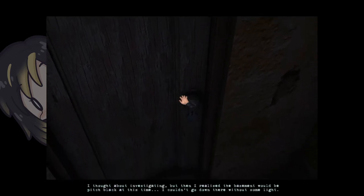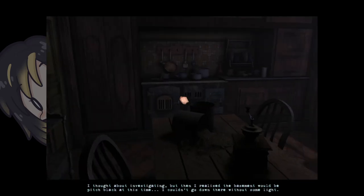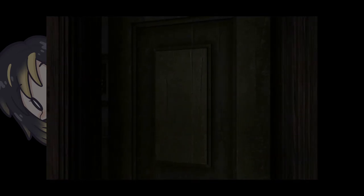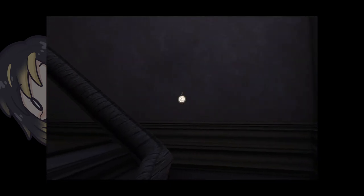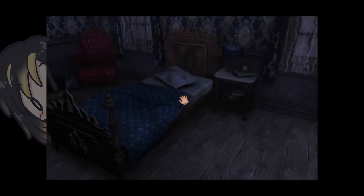Thought about the basement, but then I realized it would be pitch black at this time. Couldn't go down there without some light. Sadly, I won't be able to risk the stairs anymore. Can't proceed inside the basement without some light. Guess I'll have to cope with it for the time being. Go back to bed then. I'm glad he realized that he cannot investigate, and he's smart enough to know that he cannot go further. Well, let's just go back to sleep.